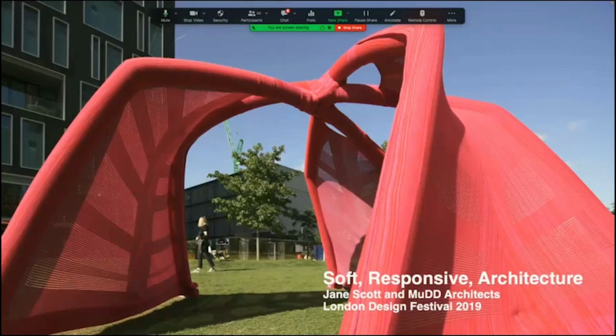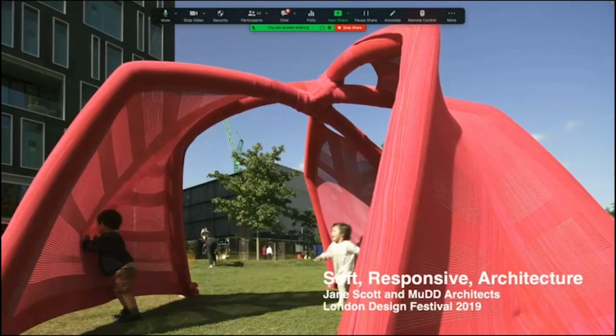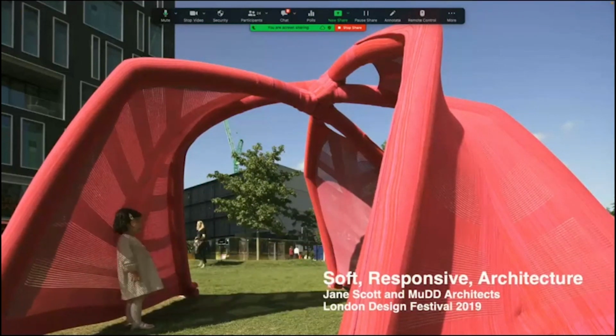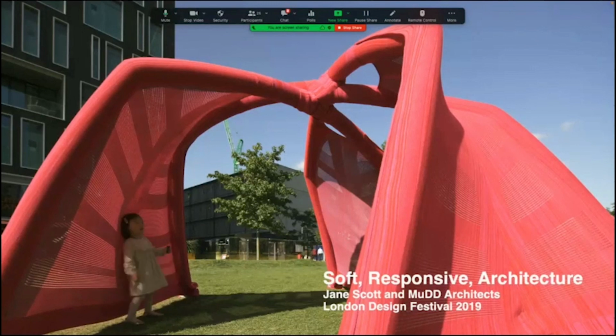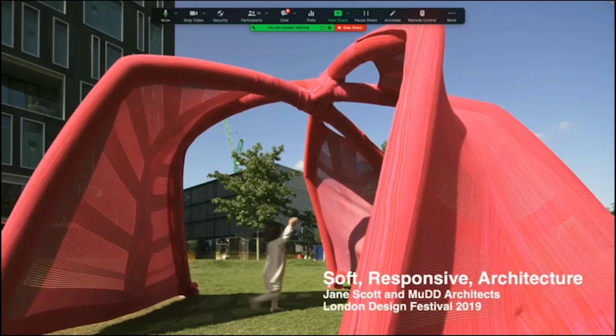Firstly, how knit can be transformed in an architectural context. So what happens when you take a material that's conventionally understood at the scale of the body and start thinking about it at the scale of the building? But also, and possibly more interestingly, what happens to an architectural space when the spaces stop being rigid walls, confined spaces, and they start becoming soft and adaptive and responsive?